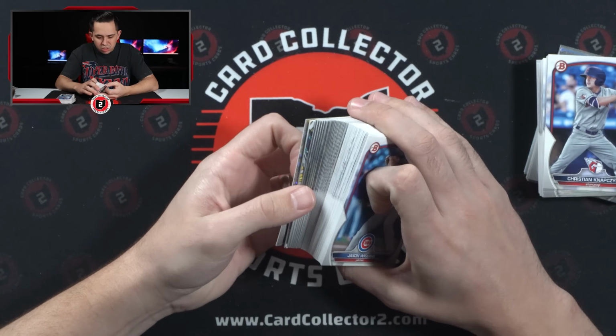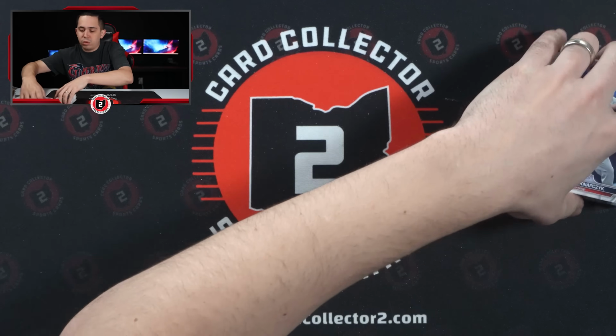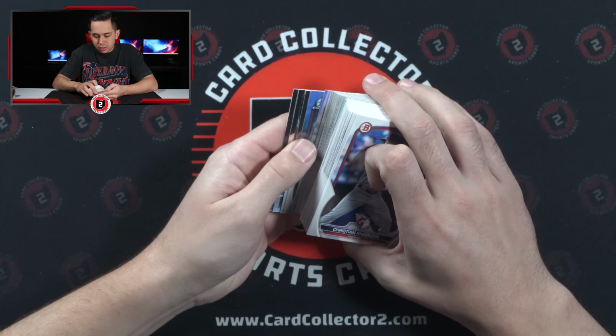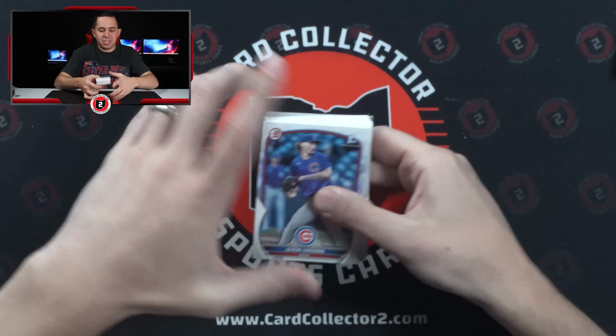Ooh. Something thick in here. I don't know what that is, but that's thick. We'll do that one last for just that reason. That thing's thick. I think this is the auto pack, though. Interesting. We'll do this one first, then. I want to save the auto, but this is thick. I don't know what this is.